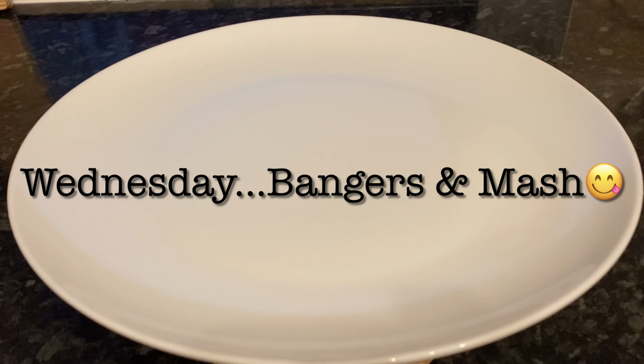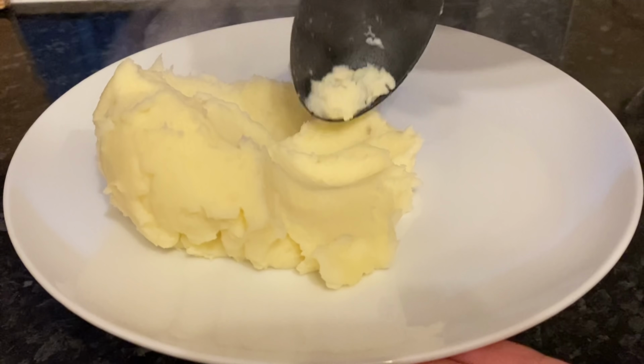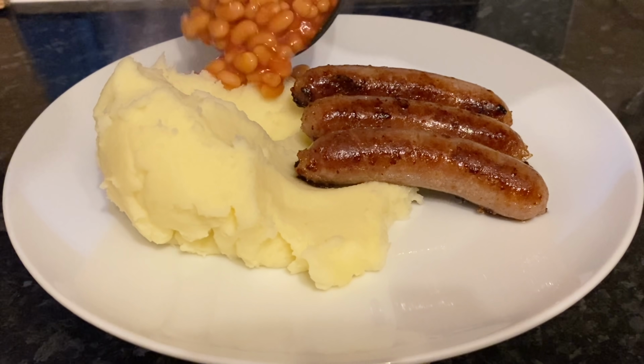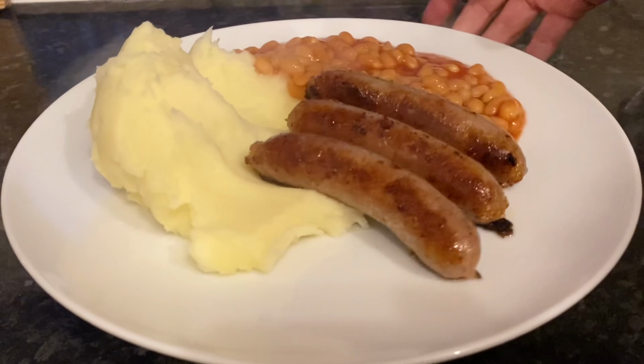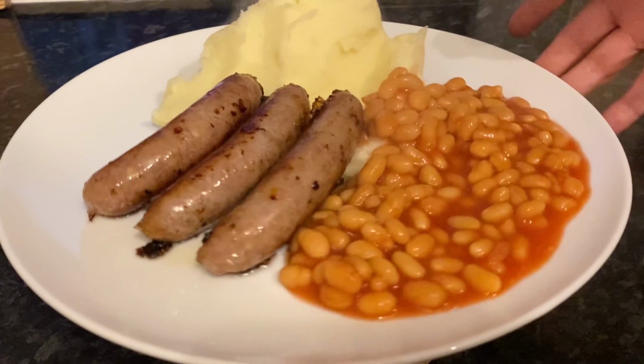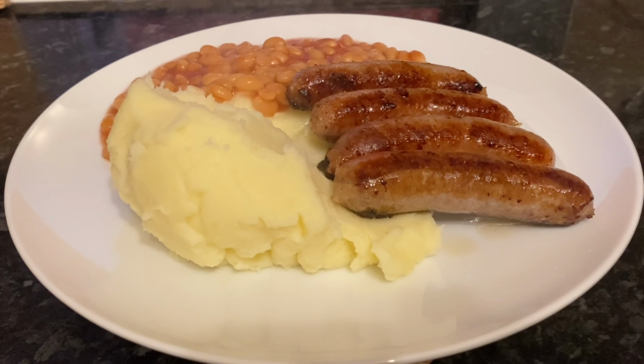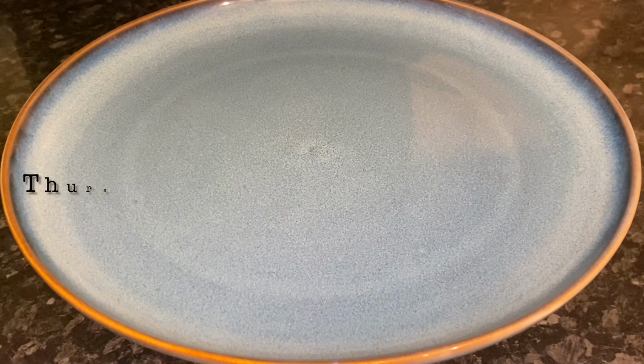And moving on to Wednesday, and I made bangers and mash. Again, with the mashed potato, we do love mashed potatoes, and I find Maris Pipers make the best mashed potatoes, or the Rooster potatoes. And I got some sausages from the local butcher, and of course we've got to have baked beans with this kind of thing. Another big favourite in the house.